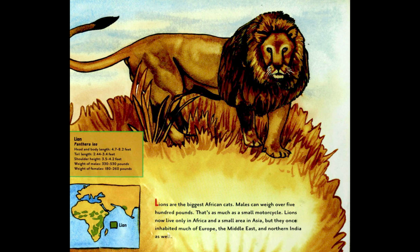Lion. Head and body length 4.7 to 8.2 feet. Tail length 2.4 to 3.4 feet. Shoulder height 3.5 to 4.2 feet. Weight of males 330 to 530 pounds. Weight of females 180 to 260 pounds.